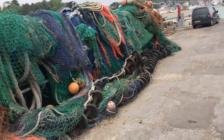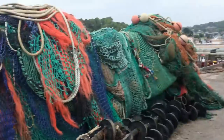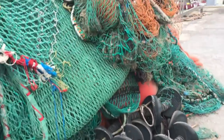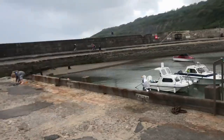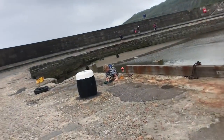Update, we didn't go to the aquarium yet because it was super expensive to go into. So instead, have fun looking at these clips of nets which may have once had fish in them. Because it is England and because I love seagulls, it is now raining, which is great.